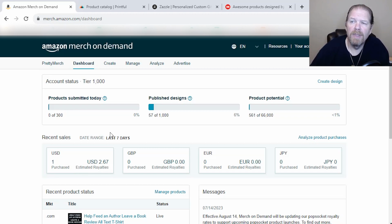So just like with books, if you promote them, if you do ads or whatever, then obviously you're going to get a better chance of getting sales. But even if I don't promote them, it's still getting organic sales. So again, that is Amazon Merch on Demand.